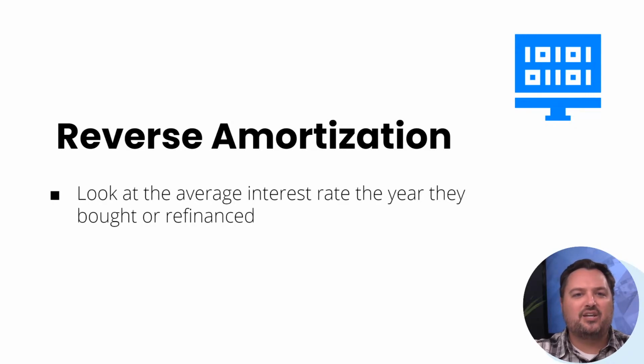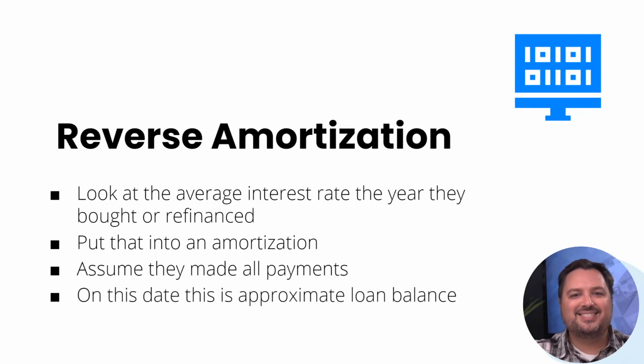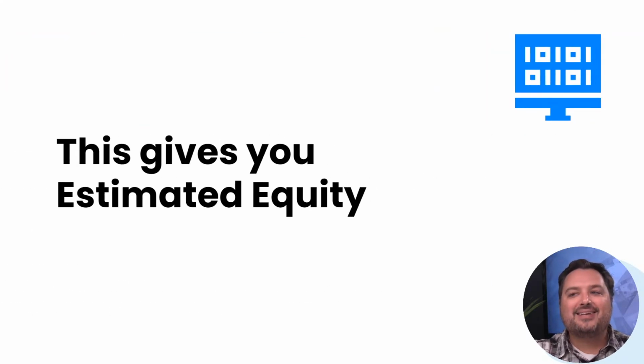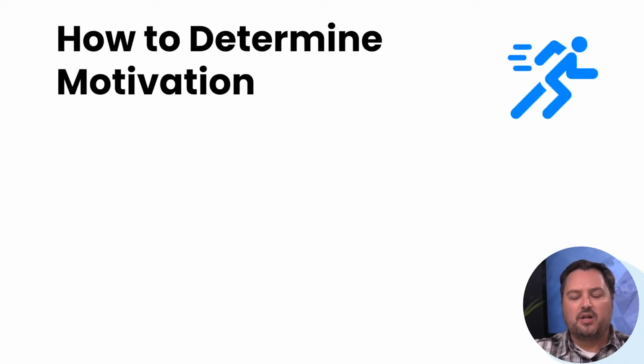The reverse amortization, you can look at an average interest rate for the year that they bought or refinanced. You can put that onto an amortization schedule. You can assume they made all the payments, and on this date, this is approximately the loan balance. Do this for the first and second loans. This gives you estimated equity. This is not perfect, but it's close enough to spend time or money marketing to them, right? I can go make those phone calls, I can send those postcards, whatever the case is.